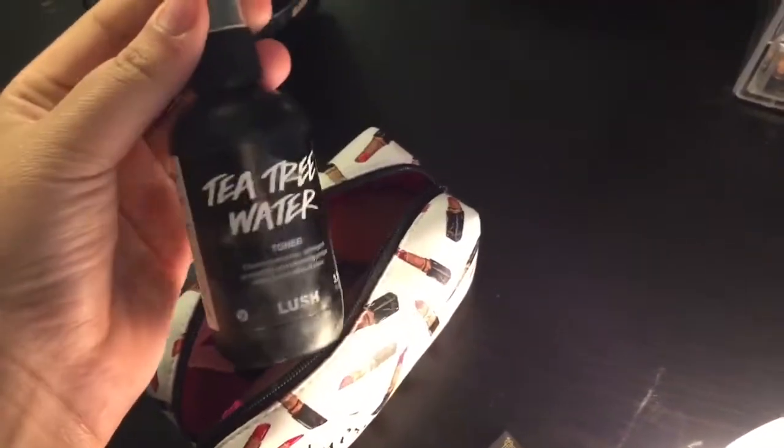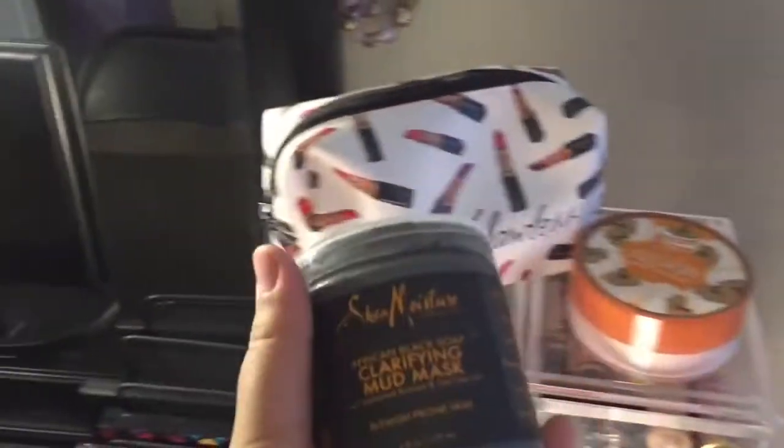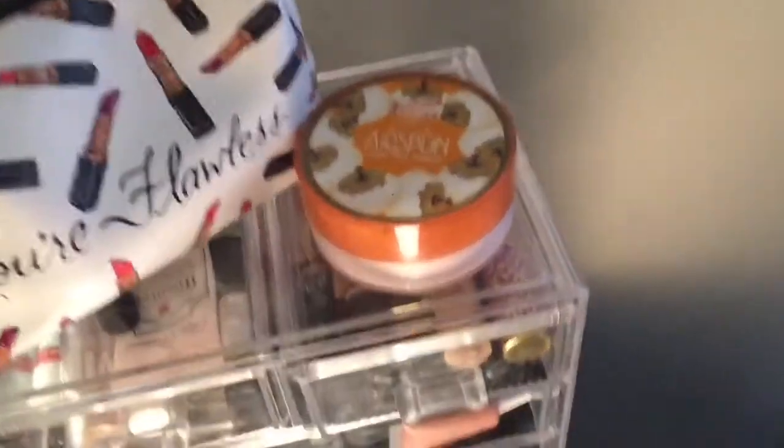Oh, girl, she messy. She's a little dirty, but this is the Tea Tree Water Toner by Lush. My favorite primer. I'm keeping the packaging so I remember what it is. And then like a nasty sponge. Up here, I keep things that I can't fit anywhere else, which would be this Shea Moisture African Black Soap Clarifying Mud Mask. I use this a lot. And then my Airspun Loose Powder, which is literally the only powder I use.